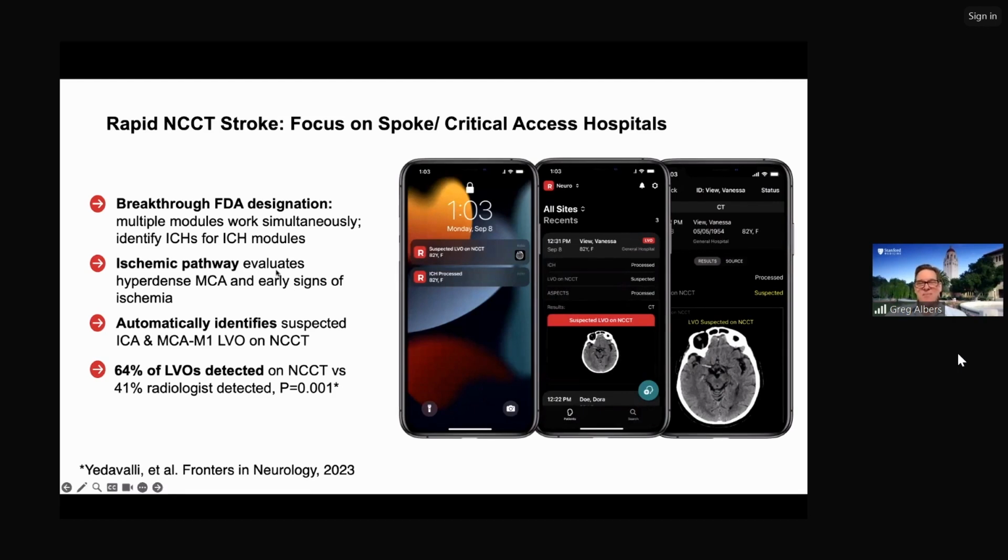If there's not, you're going to move on to look for a hyperdense MCA sign, and that is going to allow you to pick up about 40% of LVOs from a non-con CT. But to pick up another 20-25%, you're going to look for subtle early ischemic changes within the MCA territory on that non-con CT. And using the combination of those 2 ischemic stroke modules, the software was able to pick up 64% of the LVOs with a non-con CT alone. The radiologist picked up 41%. So this was a big difference of more than 20% additional yield.